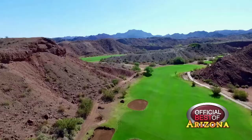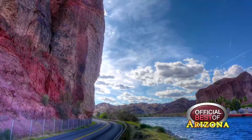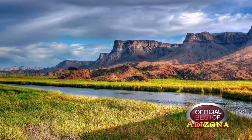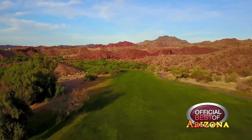The unique thing about this golf course is it is basically carved out of the mountains and canyons overlooking the Colorado River. Several of the holes you can actually see the river while you're playing golf, and there are some severe elevation changes during your round.